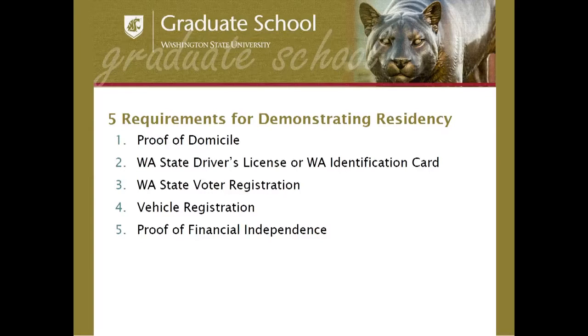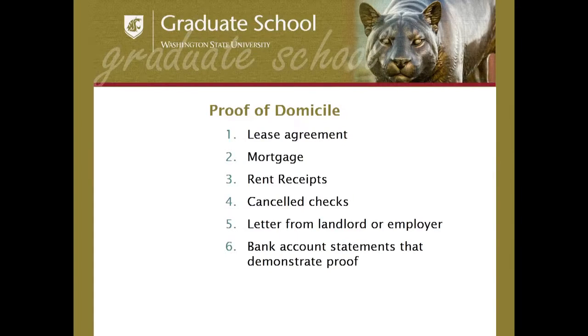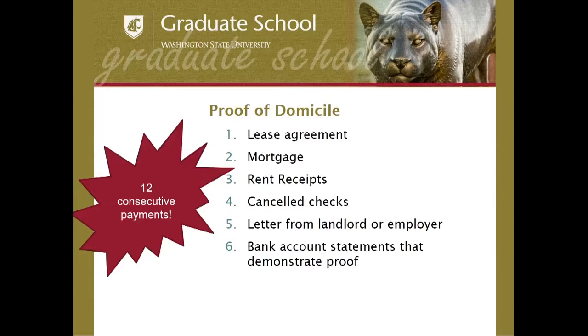In order to prove that you actually live in the state of Washington, we need some form of documentation. It can be a lease agreement that shows the dates that you moved in. It can be a mortgage if you've purchased a home. You might show rent receipts or canceled checks. We'll accept a letter from your landlord or your employer, or bank account statements that demonstrate proof that you've been paying on an apartment or home. And again, the key is that you have to have 12 consecutive payments or 12 consecutive months in the state of Washington.